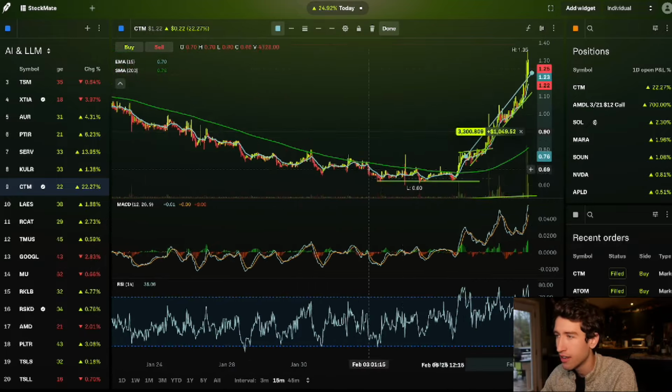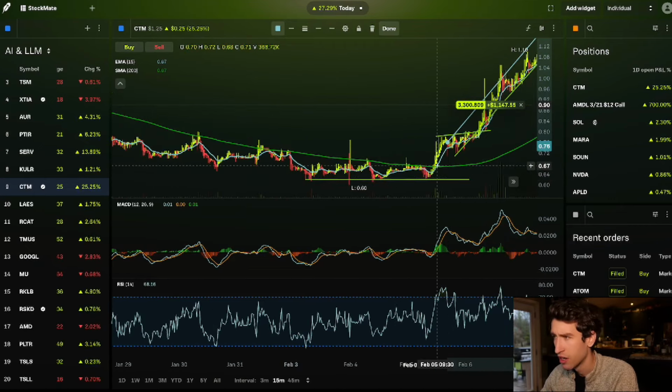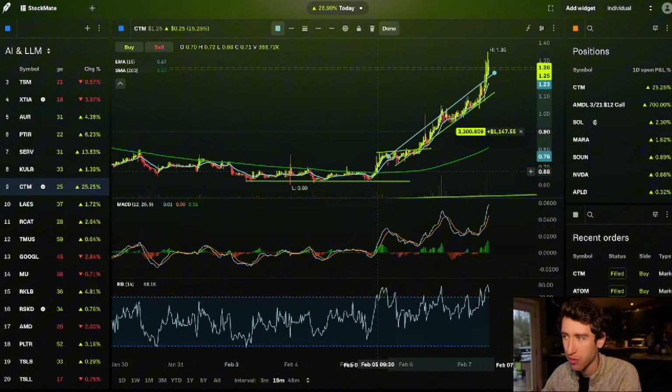Then we started to see that it consolidated. During this consolidation period, we actually had drawn this line in that video, our last video, where we were saying, hey, this could potentially reverse. And it started to gain some momentum. You could see, even though the chart was flat, the RSI and MACD were starting to increase in their momentum, and then we started to see it break above that 200-day moving average.